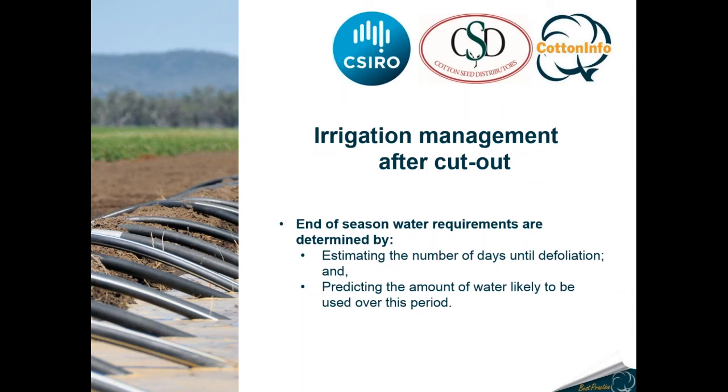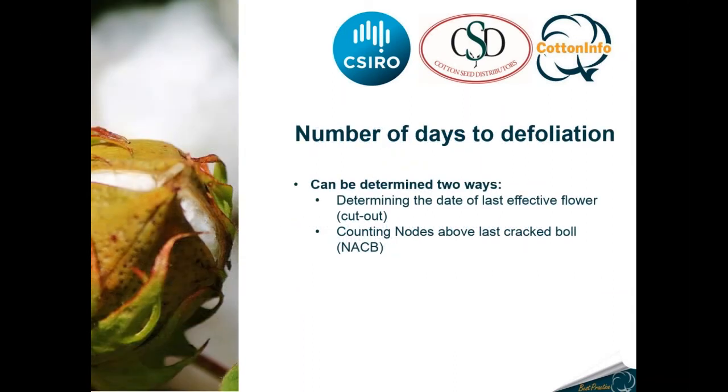So I'll hand it back to James. Where are we, James? We're talking about the number of days. Okay, how we determine the number of days to defoliation. So basically it's all about maths from now on.